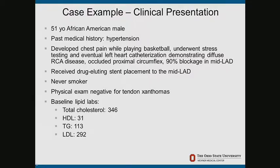But you can see here, these are his baseline lipid panel when he presented with his heart disease. And if you remember that 199 number for his LDL, obviously this is over 100 points above this. So this is definitely a person we would be suspecting FH in.